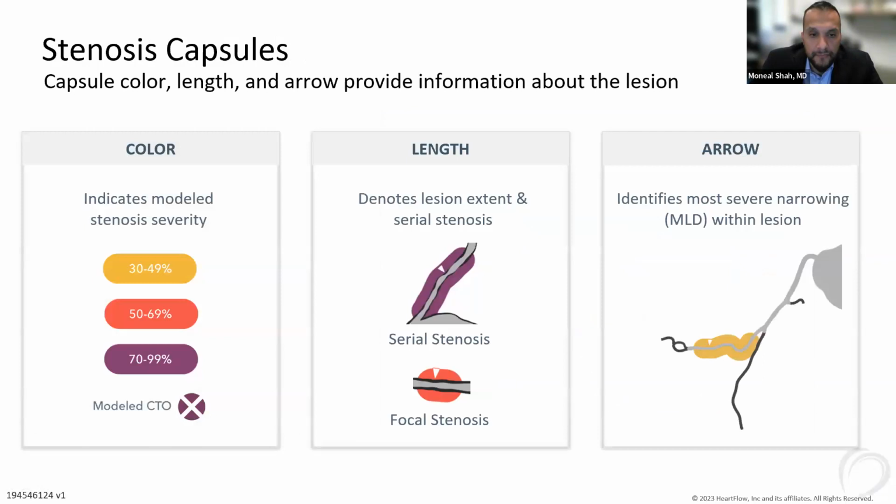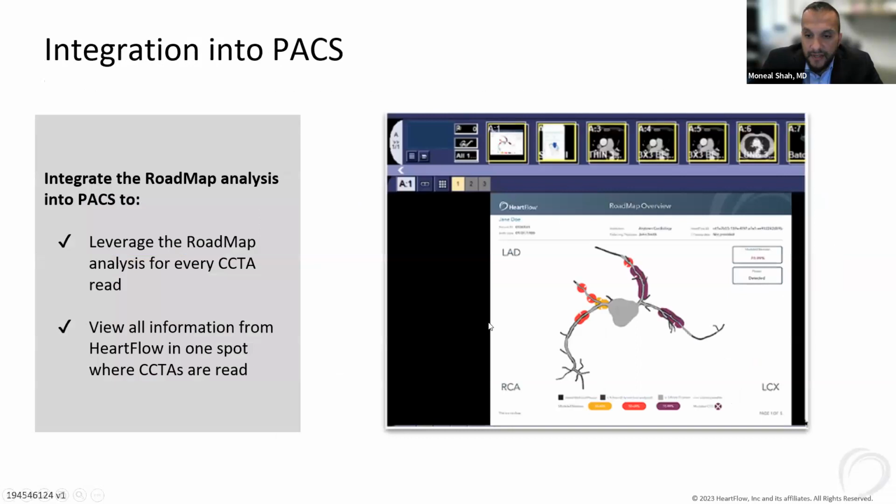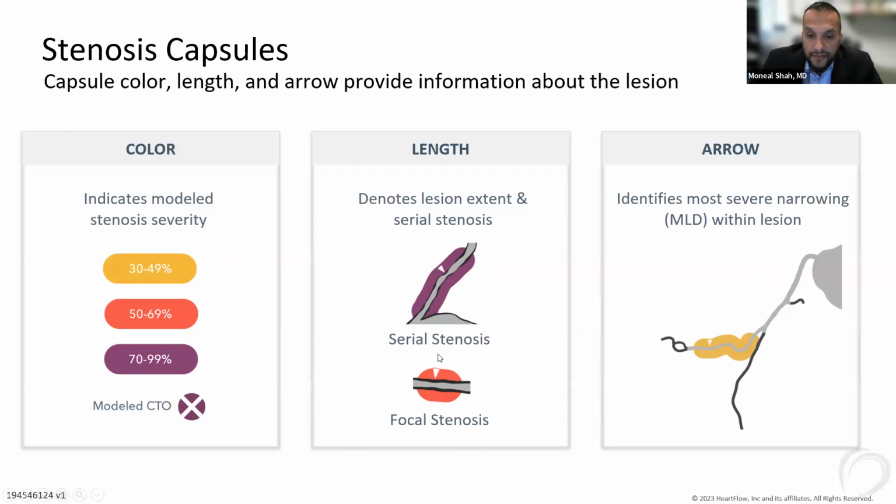And then just to describe how they define the color coding legend. Again, using ranges of 30 to 49%, 50 to 69%, 70 to 99%, color coded yellow, red, and purple to denote these, as you see in this diagram here. And then denoting where the lesion is and if there's serial stenosis versus a focal stenosis. And there'll be a little arrow which indicates where the most severe minimal luminal diameter within the lesion is.